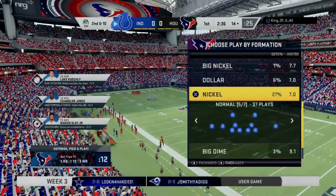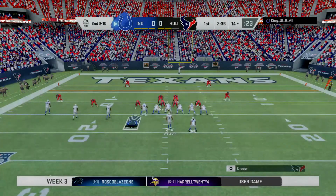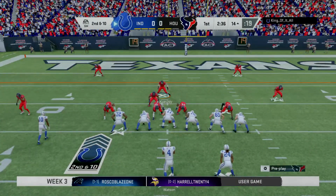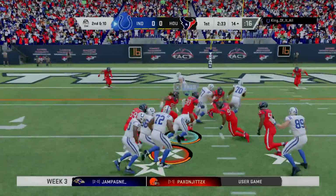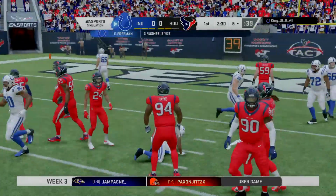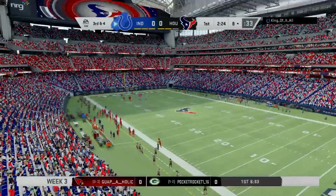So after the incompletion on first, now 2nd and 10. Back to the running game. It's Freeman. And effective running here. He'll take it down inside the 10. They get 6 here after the incompletion, and it'll leave them with a 3rd and 4.